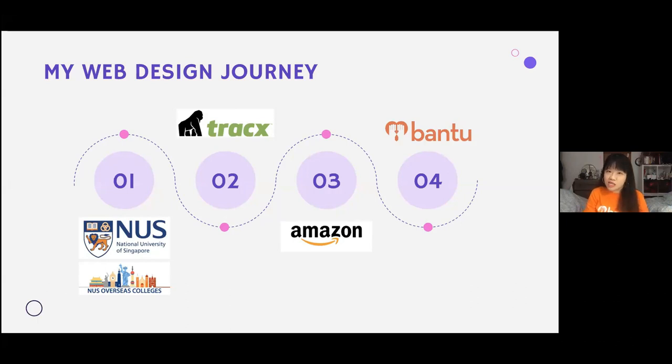I studied communications and new media in the Faculty of Arts and Social Sciences, because I've always been interested in design, media, and how communication is such a powerful tool. I also minored in psychology. I didn't know it back then, but I was already interested in psychology and design, and I just didn't know what that really meant as a career, because back then what was very popular was business, medicine, engineering, the standard kind. I never even knew that web design could be made into a career.